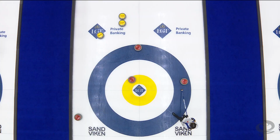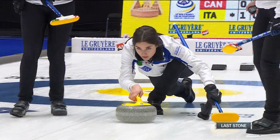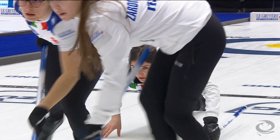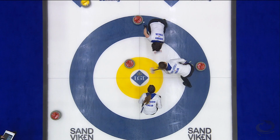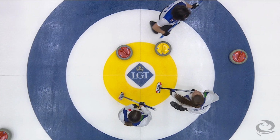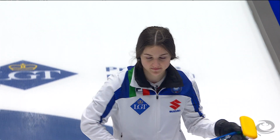Then into the eighth end, Constantini and Italy decide on their first to try and open things up, knowing that they had to try and have a chance to score. Needs the forefoot facing three. This one needs the forefoot. And it comes up a little bit short, and it is a steal of 1 for Canada. They extend their lead to 3.